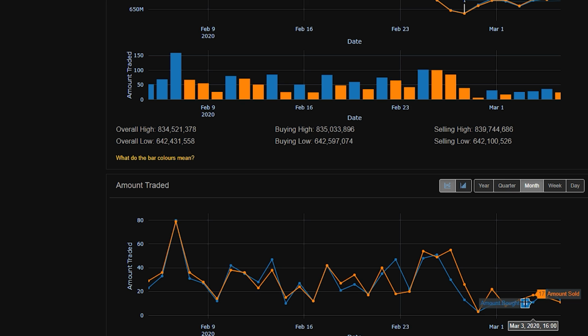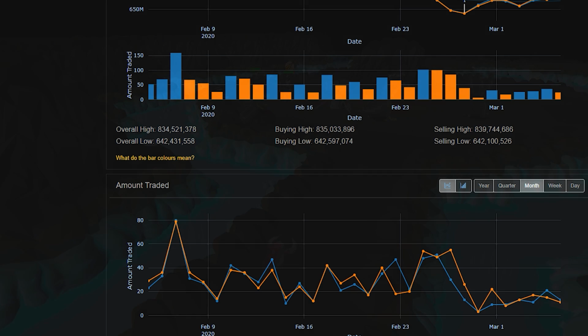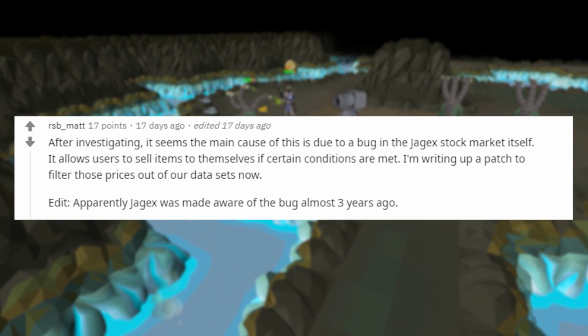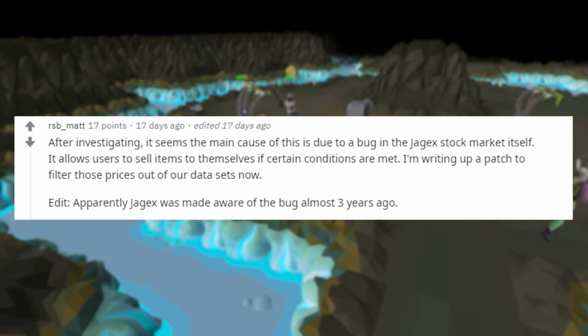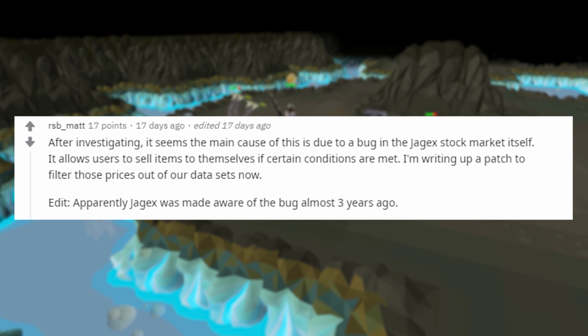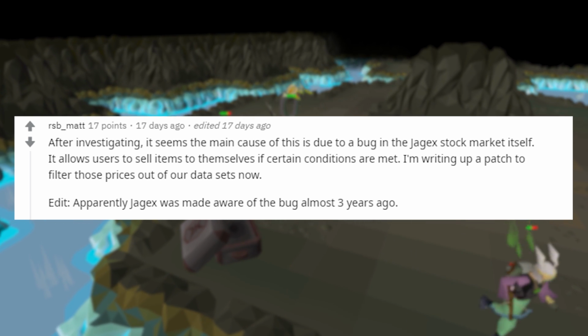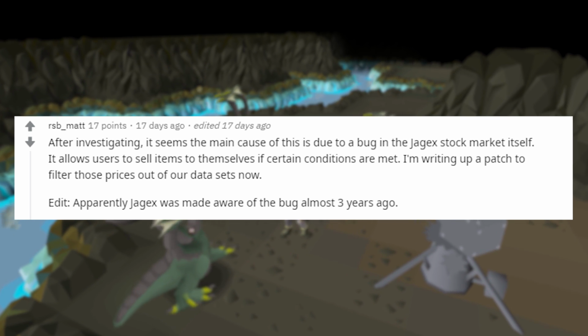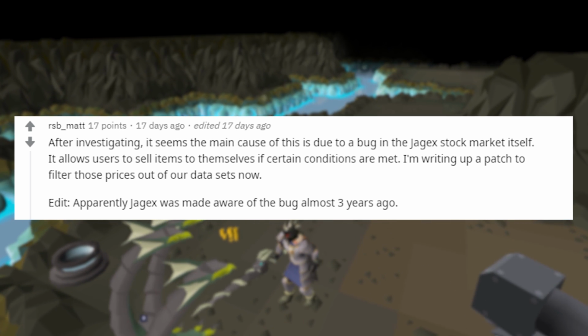So despite all these other possibilities, why do people think that someone is manipulating these prices manually? Well, it's this response from OSBuddy's owner. After investigating, it seems the main cause of this is due to a bug in the Jagex stock market itself. It allows users to sell items to themselves if certain conditions are met. I'm writing up a patch to filter those prices out of our datasets now.